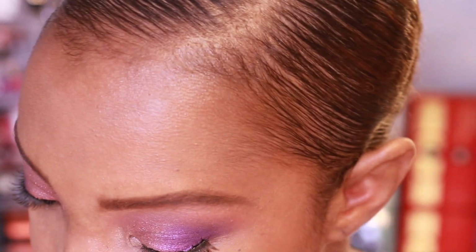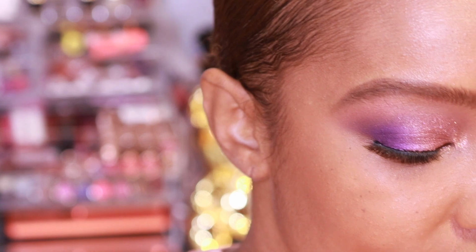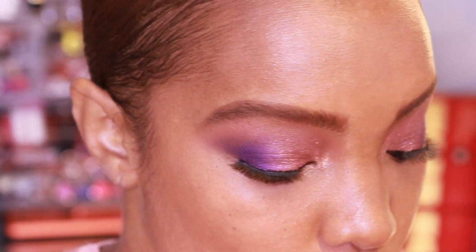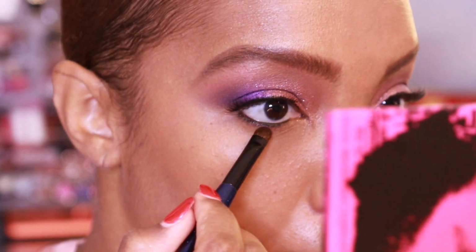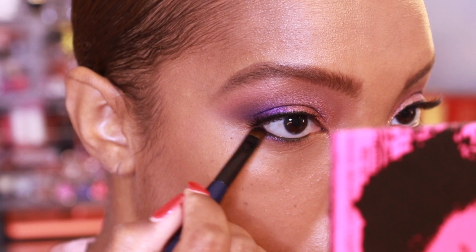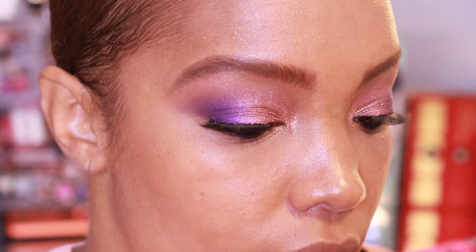All right, I am back. Lashes are on. I opted to go with the Little Black Dress lashes by Kiss. Let's jump back in, picking up my flat definer brush. Going to take the La Vie en Rose palette again. We're going to go in with Purple Rain and run that on the lower lash line, just to tie the look all together.